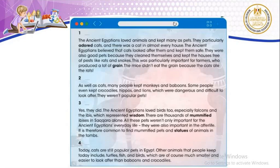All these pets weren't only important for ancient Egyptians' everyday life. They weren't only important in the life of the ancient Egyptians. They were important in the afterlife. They were also important after death. It's therefore common to find mummified pets and statues of animals in the tombs. It was common to find mummified pets and statues of animals in the tombs.